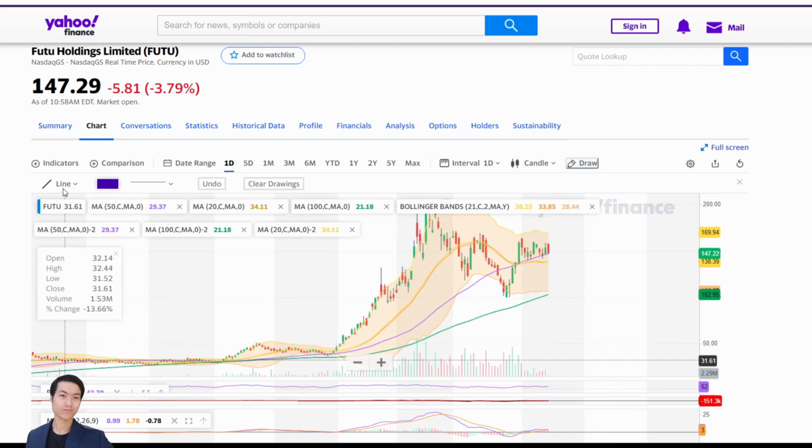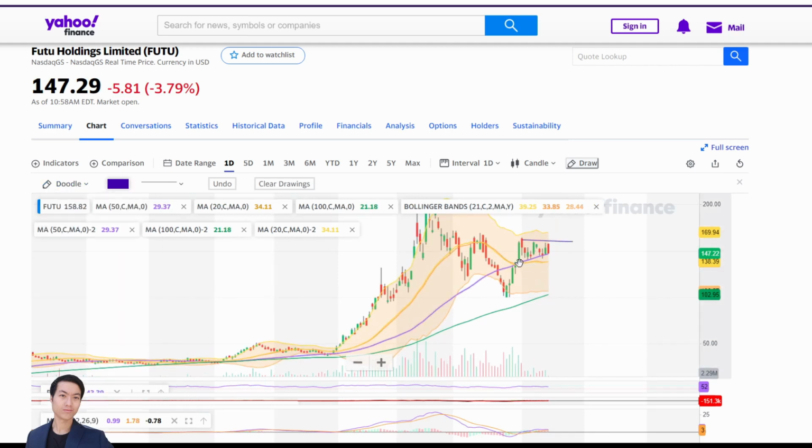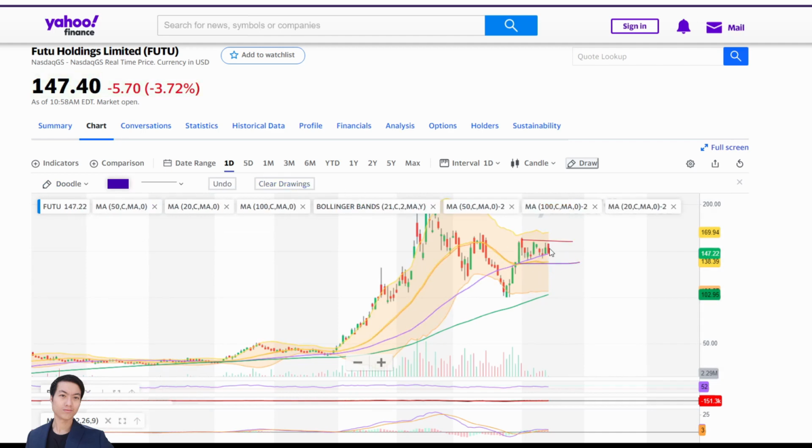Let me just draw it out. You can see that it's consolidating in this tight area over here. This tight area has been a consolidation. Good consolidation. Every time it keeps consolidating in this area, you might ask me, hey, is it good to buy over here?